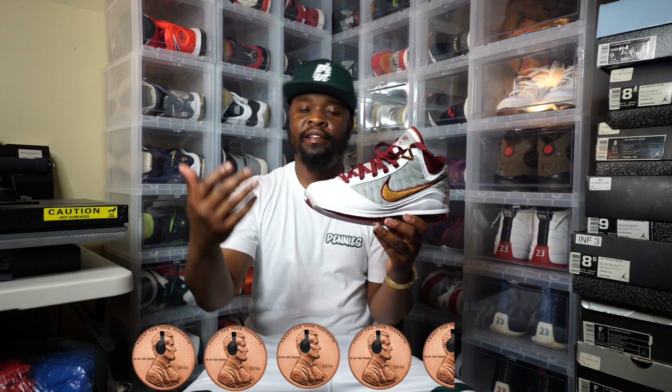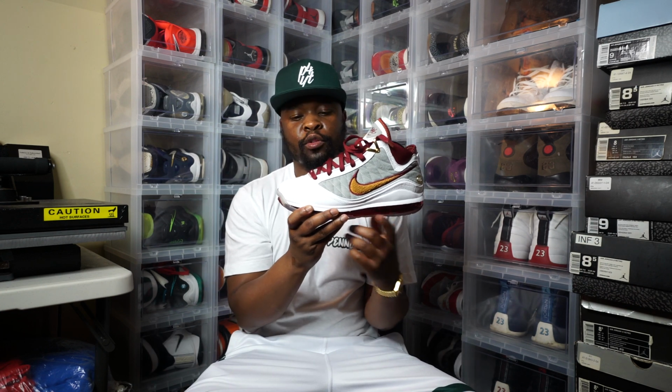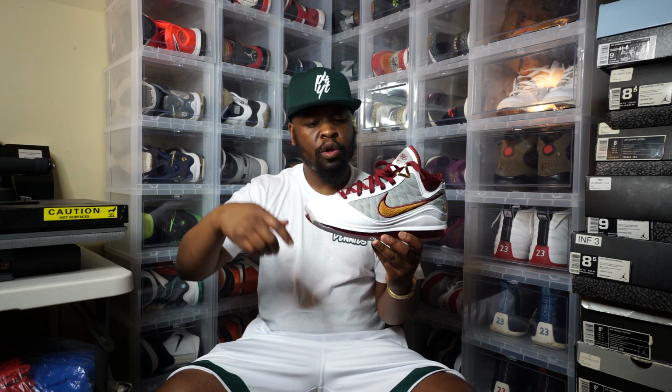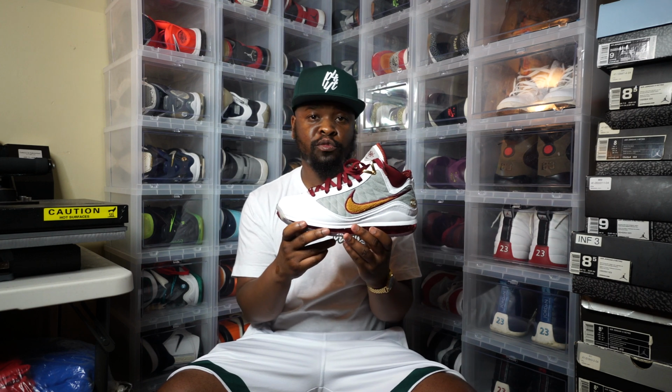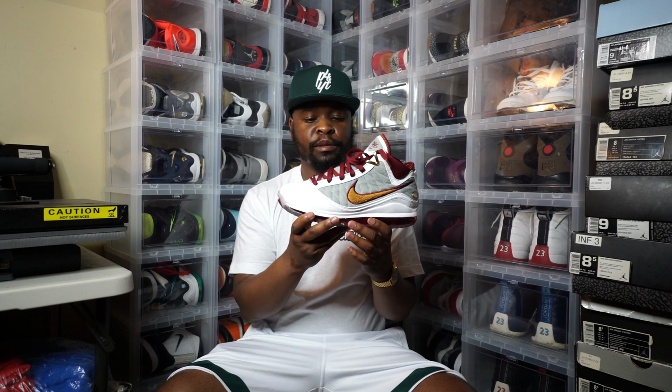If you guys think I'm tripping, let me know. Leave it in the comments below. Y'all know we do the rating system here at Penny for Your Thoughts, man. But let me know what you guys think. You guys think this shoe is clean? Let me know how you guys feel. You feel like Nike got it right releasing this one, or do you feel like the PS version is better? Let me know, leave it in the comments below, but I think it's clean.